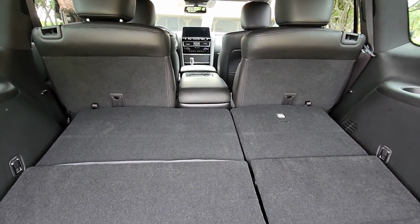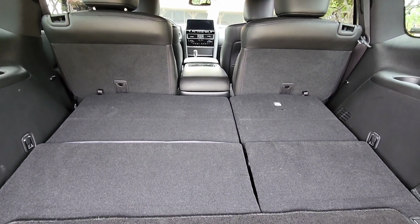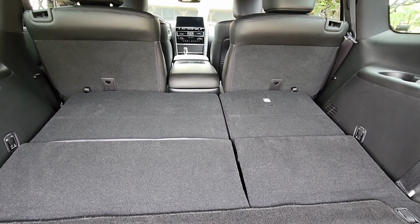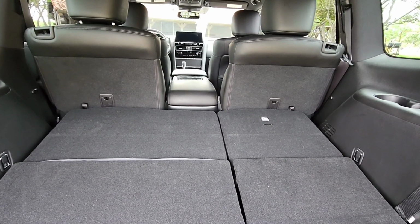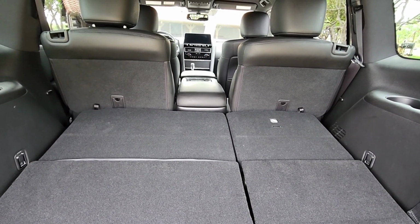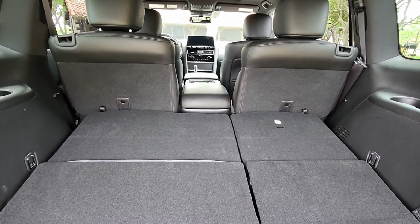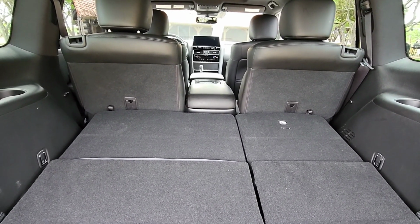But this is what the back looks like. You can see that this does have the captain's chairs in the back with the large center console. It's kind of interesting because for the longest time, my wife would not own a vehicle that was set up this way. She had to have the second row as a bench. But the more time she's spent in some of these vehicles that have that second row center console, the more she's appreciated it and liked the ability to have that feature there, especially if you can remove it so you have easier access into your third row.